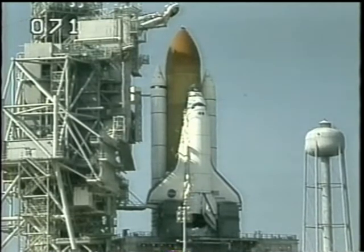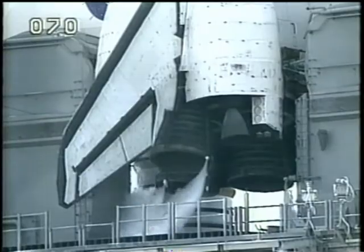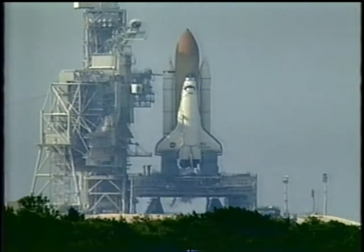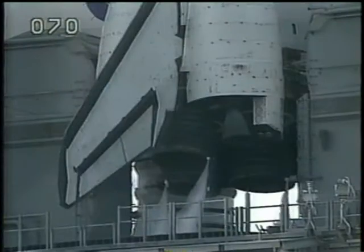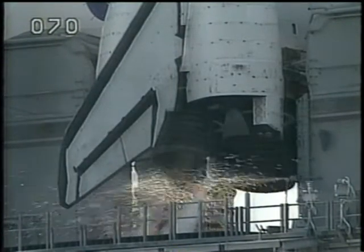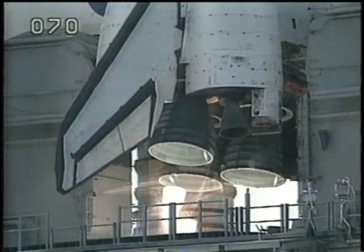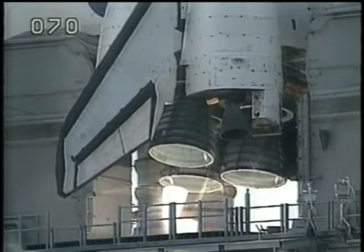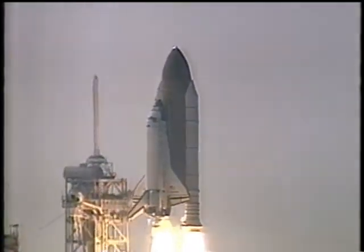Okay, let's go for auto sequence start. 20 seconds. T-minus 15, 14, 13, 12, 11, T-minus 10, 9, 8, 7, 6. We have engine start. 3, 2, 1. Booster ignition and liftoff of Discovery, carrying the third crew of astronauts.